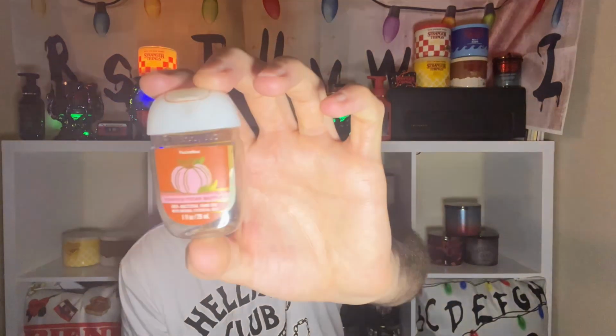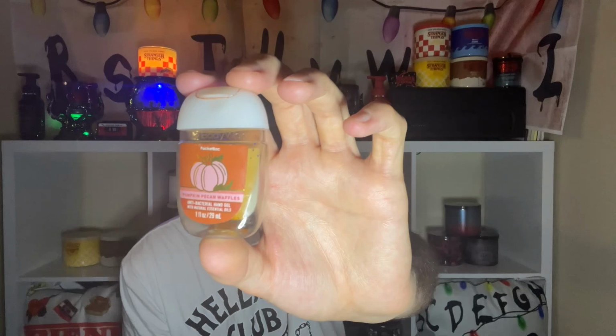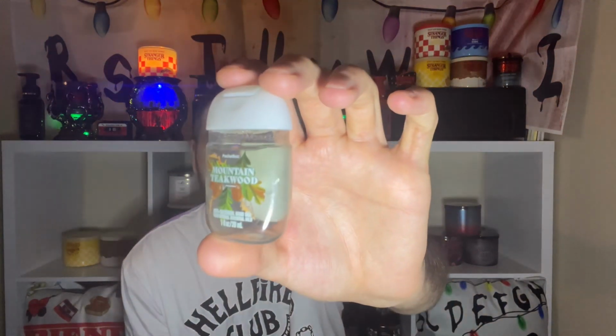It is so good. And then we went through some pocketbacs here. So we have a pumpkin pecan waffles, just a really nice sweet, pancakey waffle, maple syrup kind of alley. We have mountain teakwood. This one was very manly. It definitely smells like a crisp morning air in the mountains. It was really, really good.